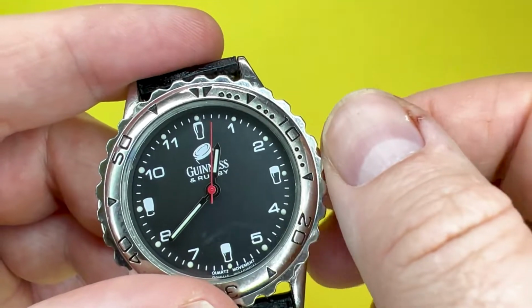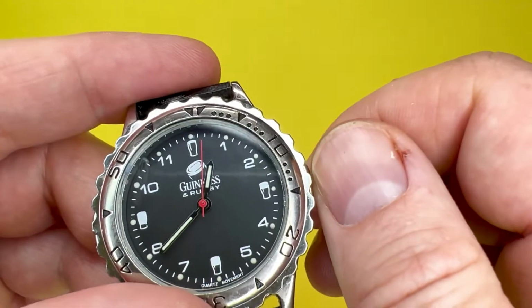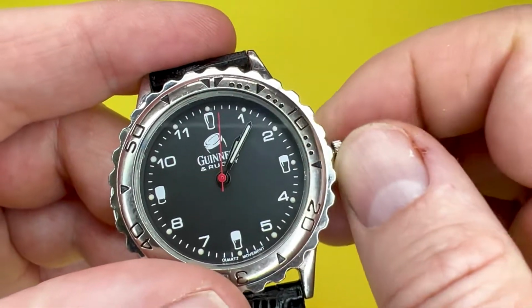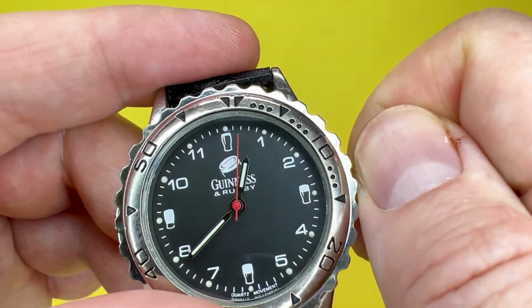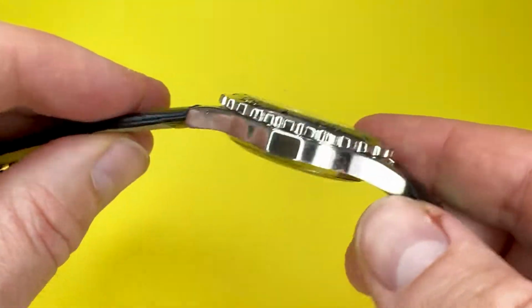You just pull the crown out like you do on a lot of analog watches, and it will come out easily. It's quite nice, quite smooth, and you get to adjusting the time very easily, really. Now I'll just pop that back on. 12:39, just pop it there, and there you go.